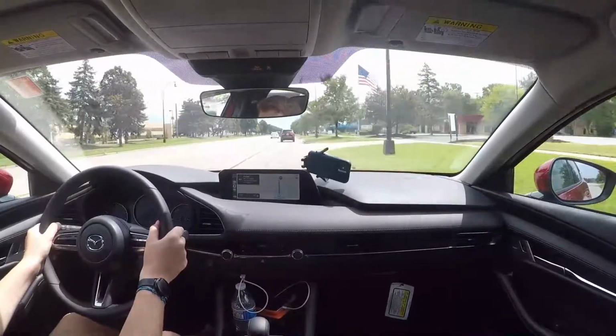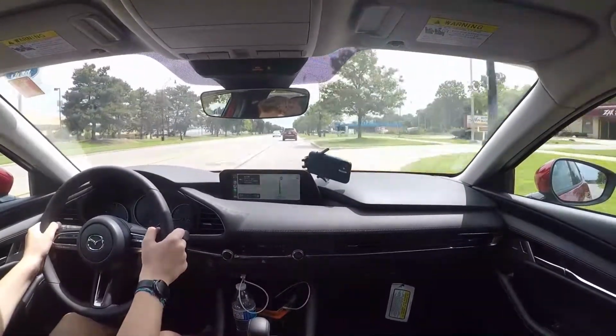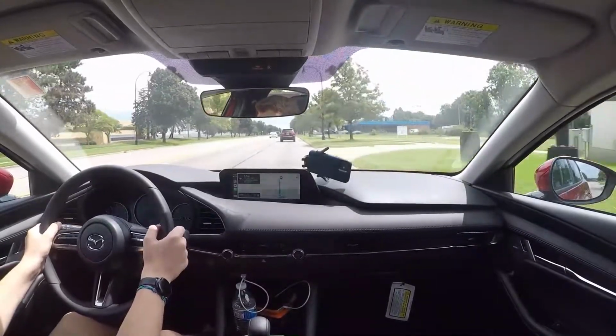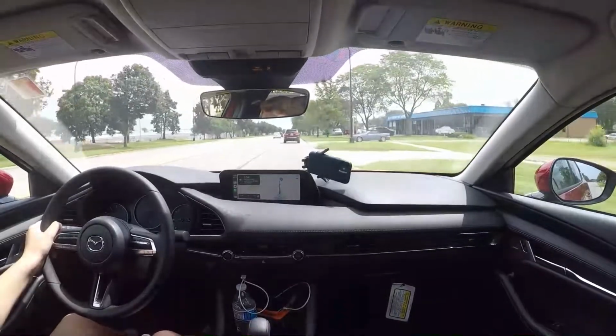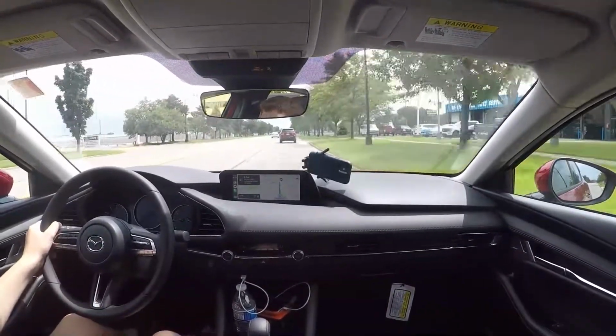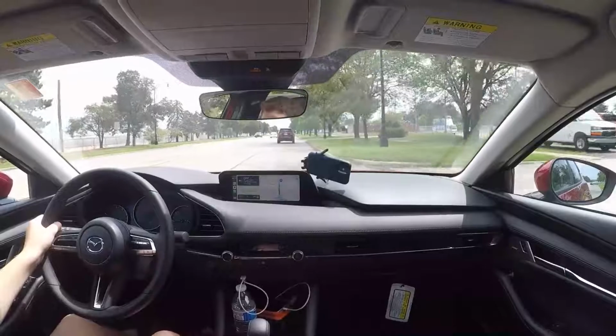This car has been a pretty flawless experience. The only gripe I have with it is the parking brake. When you turn on the car, the parking brake just kind of is on, and you have to hit the gas to turn it off, which is unpleasant.